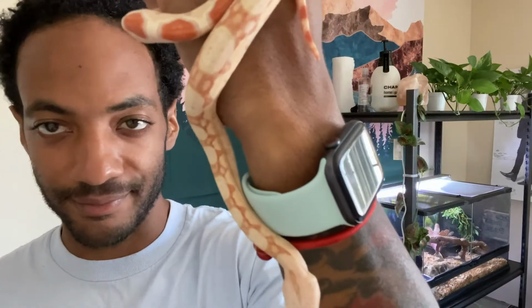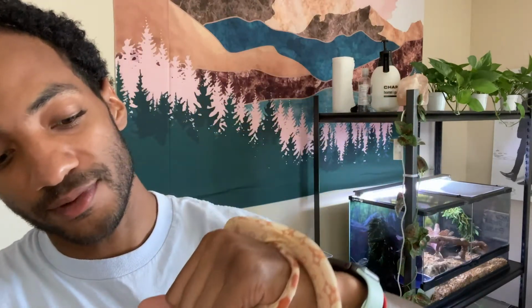As you can see, she's an albino BCI baby. She's probably about, I would say, two to three months old, a hatchling. I got her like a month ago, and it's been really positive. She's never struck at me or anything like that. But today I just want to do an update on her.